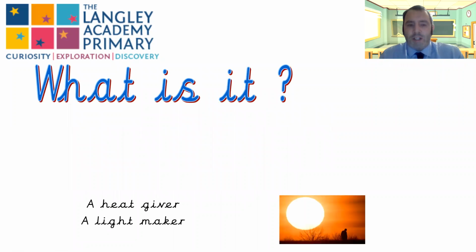So what is it? Got an example at the bottom of the page and a picture to go with it. A heat giver, a light maker. So we've got a picture of the sun. Do you think you could have a go at thinking about what a kenning could be? Tell you what, take a minute and pause the video and write me a description or a definition of what you think a kenning is. Pause the video now.